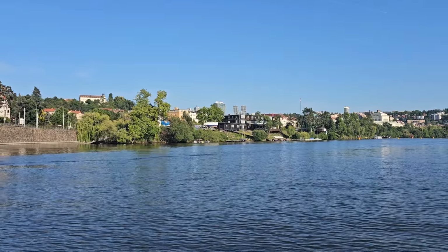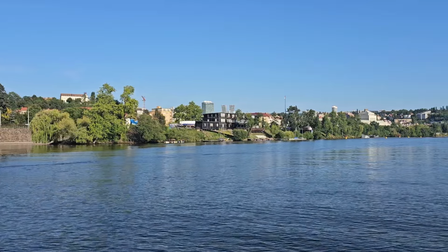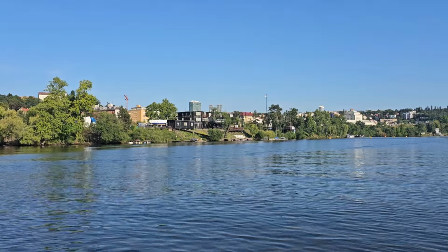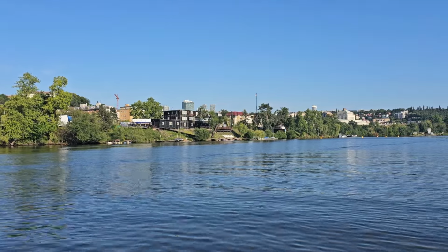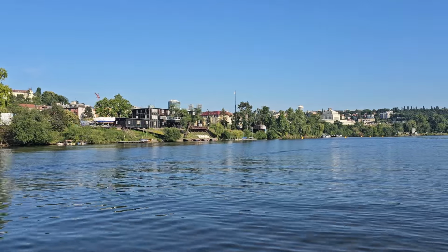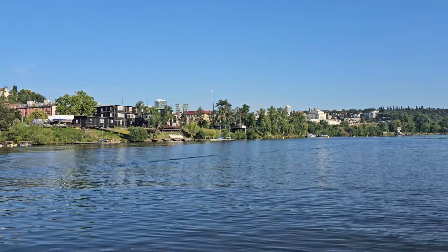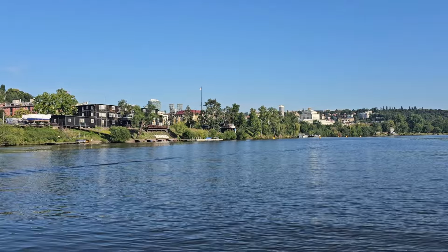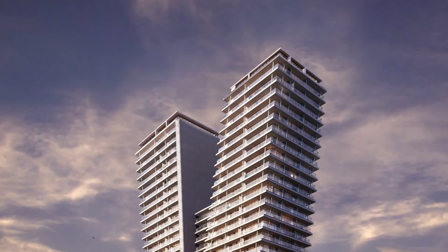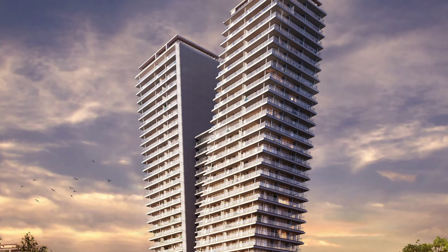Also you can see a few high-rises further up on the hill in Pankráč. So there's a restriction on the height of buildings, so these are the tallest buildings that can be built in Prague. The only exception is the TV tower with 216 meters. These are a little bit over 100 meters. The latest addition is the V Tower from 2018. Those are luxurious apartments.